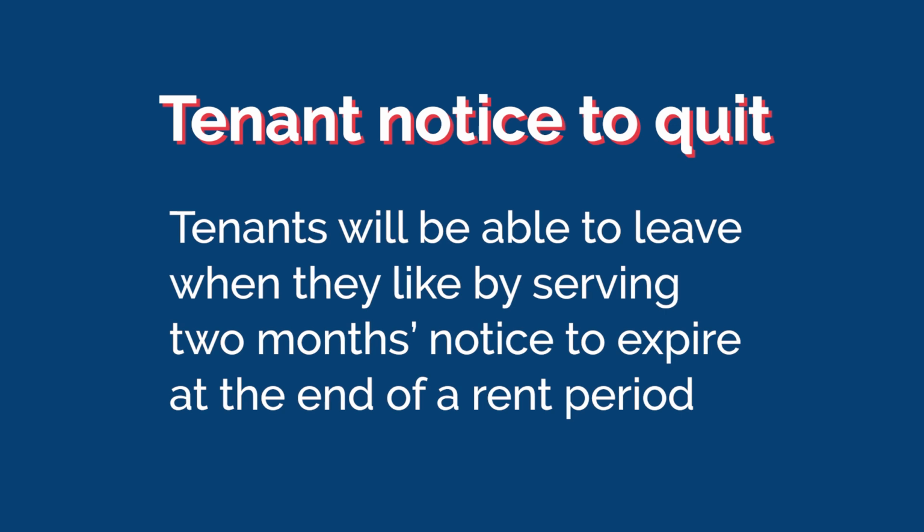So also, tenants will be able to leave when they like with 2 months' notice to expire at the end of the rent period. So it means it might even be a little bit more than 2 months. And I'm recording this in December, we don't know yet if landlords will be able to take any upfront rent. It's not clear.